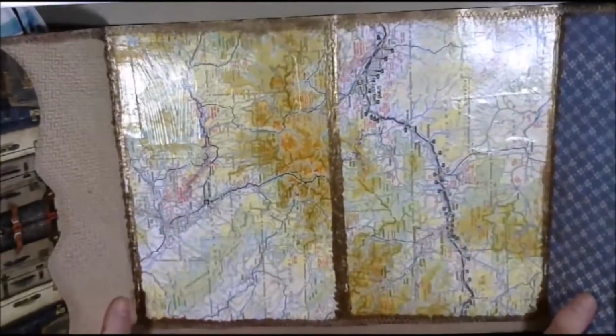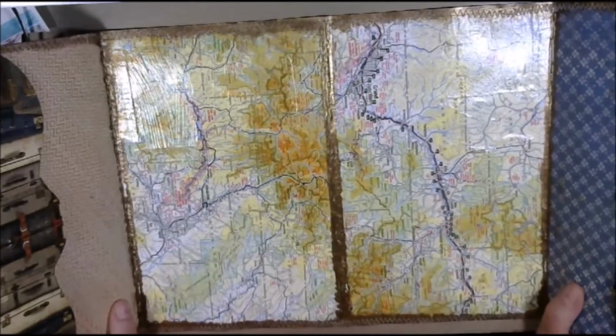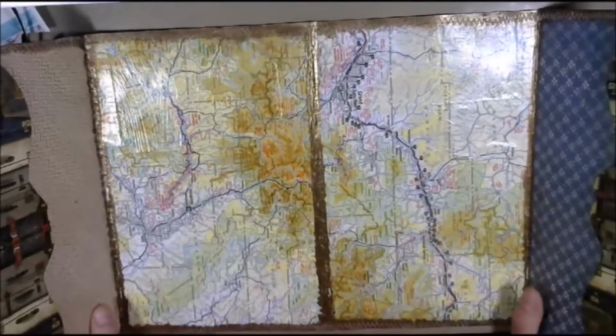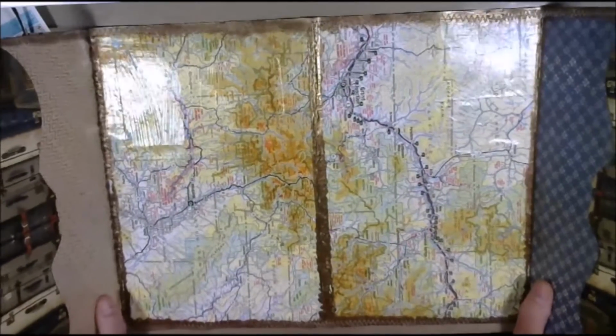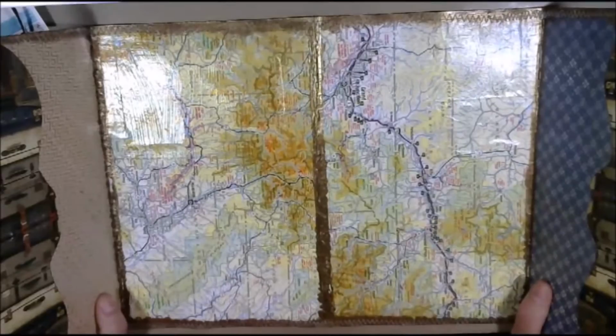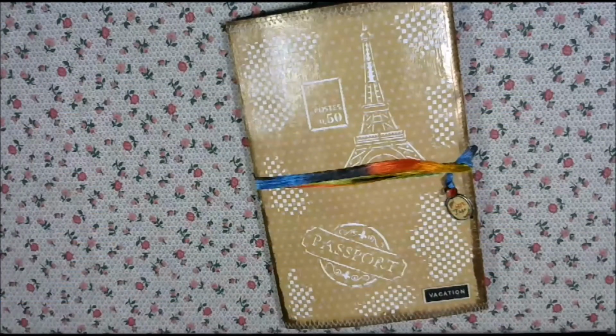So at this point, I will be working off camera because it's a matter of cutting and gluing and finding the right bits and pieces to make pockets and tags and so on. It can get a bit lengthy and detailed, and I think I will be able to show you the final result and still explain how I got there. So see you in a minute with the finished project.